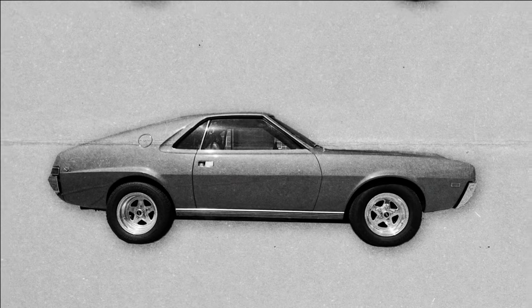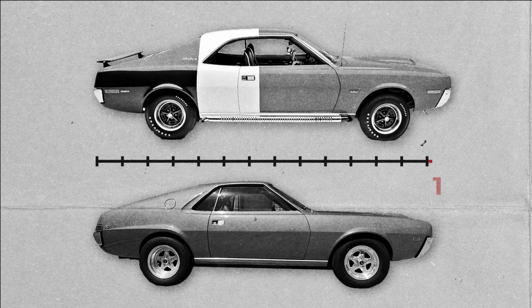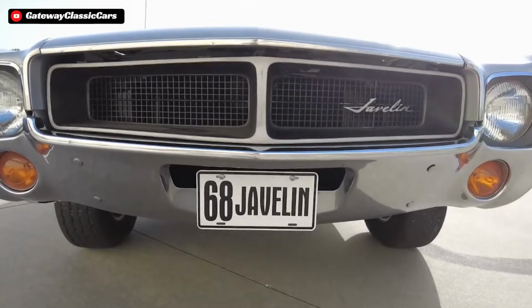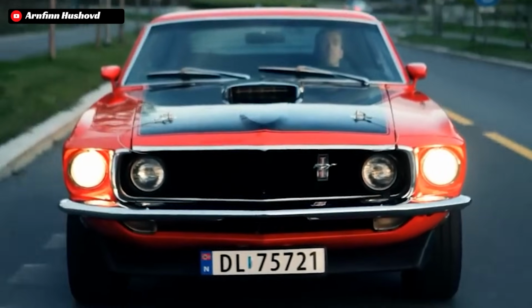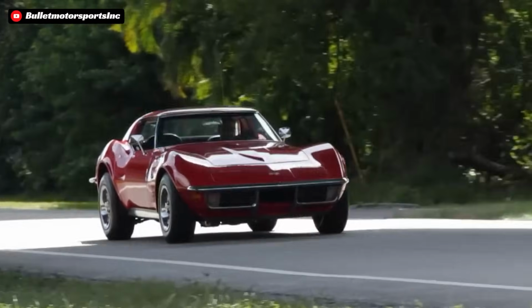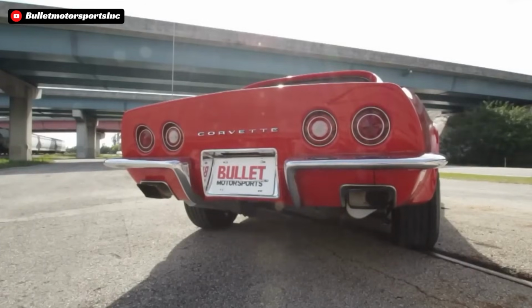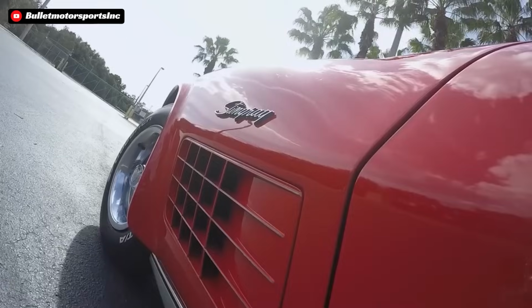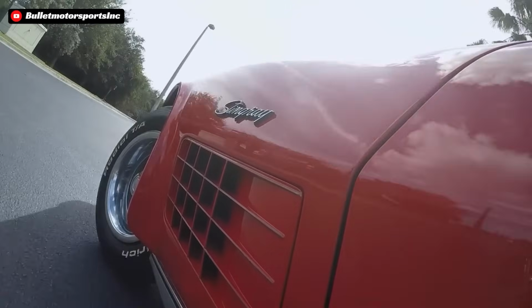AMC eventually developed a vehicle that would serve as the base design as the slightly larger brother of the AMX called the Javelin, which was targeted to compete with the likes of other pony cars like the Mustang, Camaro, and subsequent Challenger. However, at the very top of the food chain, the Chevrolet Corvette existed really in a league of its own, where no other competitive American options were available at similar price points.